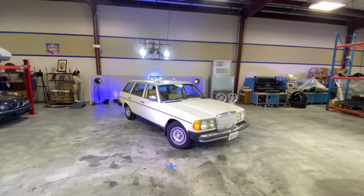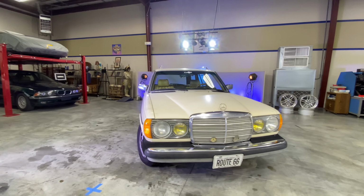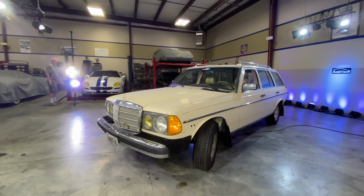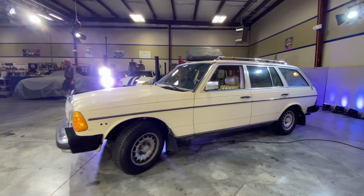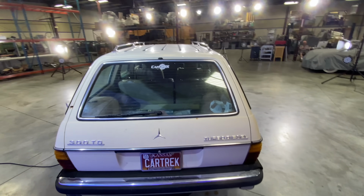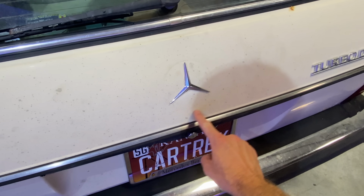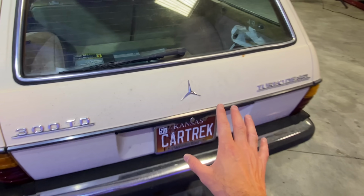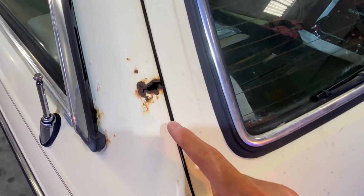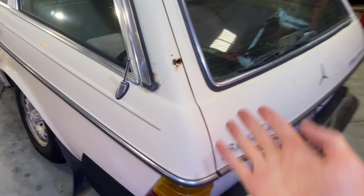On the outside here, there's not a lot to say that Ed didn't cover on Cartrek 5. It is a beige, Mercedes calls it cream, 1980s German station wagon. This is what you think of when you think of 1980s German station wagons. This is the car. It's got 3 of its mud flaps, which is great. It is missing the little circle around the Mercedes emblem here, but I think that's a nice, unique touch. We do have a pinch of rust forming here. Hopefully that's not too bad to fix, but it's okay. It adds to the patina.